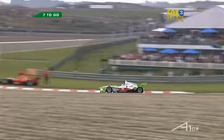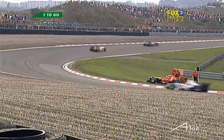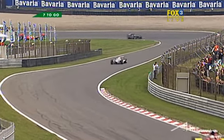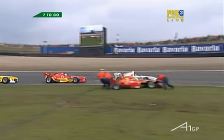Waved yellow flags. That's because the Singapore car is now safely on the inside of the circuit. And I think the driver might still be sitting in the car. Marshals being very effective here at Zandvoort. Very good at getting cars out of the way and not meaning that we're getting a safety car.